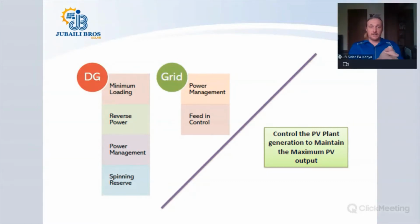But then there's the grid as well. This device can manage the grid, choosing the cheapest source of energy and preventing export to the grid as well. In Kenya and in many other countries, you're not allowed to export power to the grid, so this device will manage that. And then on the other side, it wants to control the PV plant generation to maintain the maximum PV output. As I've said, we prefer the free solar energy as much as possible, and this is how it saves you money and repays itself.